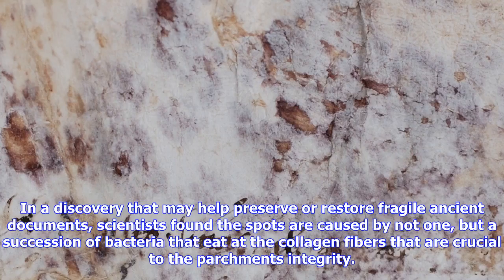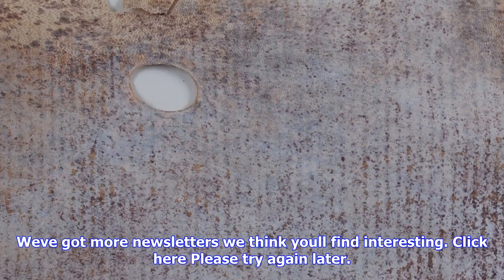In a discovery that may help preserve or restore fragile ancient documents, scientists found the spots are caused by not one, but a succession of bacteria that eat at the collagen fibers that are crucial to the parchment's integrity.